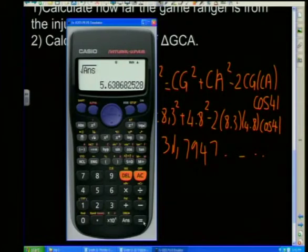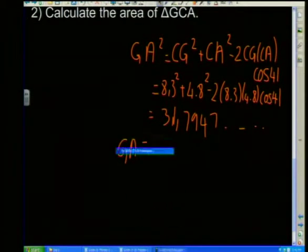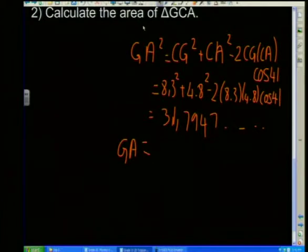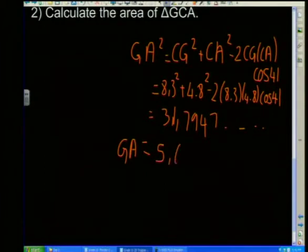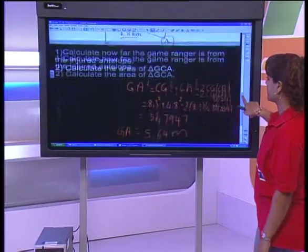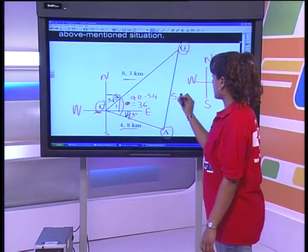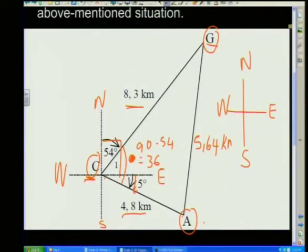I don't think they told us how to round off. Let's just have a look again. No, they didn't. So we're going to round off to two decimal places, and it's going to be 5.64 meters. Okay, so therefore the Ranger is 5.64 meters away from the antelope. All right, let's go over it again quickly to just show you what we found. We've got the distance from G to A is 5.64. And we got that by using, it's actually in kilometers, not meters. And we got that by using the cos rule.